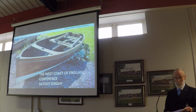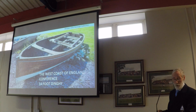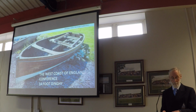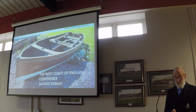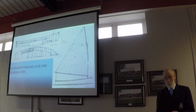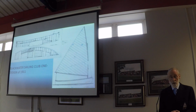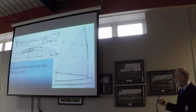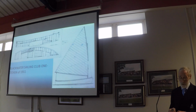He started as a boat building apprentice with a company called Pengelly and Gore in 1895, and set up his own boat building and designing business in 1902, initially in Hammersmith. One of his designs from 1911 is this one, the Blackwater Sailing Club one design for a club in Essex. Although only 12.5 feet long, it has many of the features of the Shannon one design. It has the lug rig, which was designed for the Shannon one design.